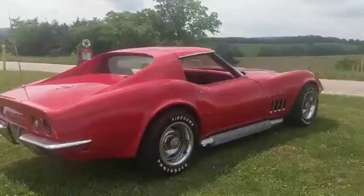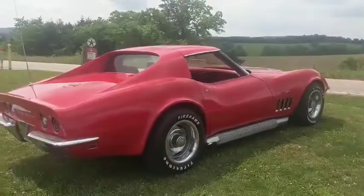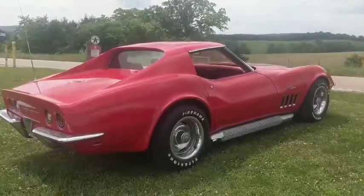Non-numbers matching 350. It's got aluminum intake and headers, of course, and a little cam. It actually runs pretty strong. Transmission has a nice shift kit in it. Get a little second gear scratch.